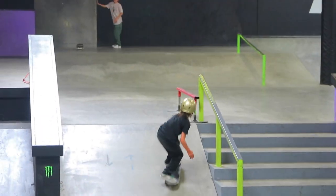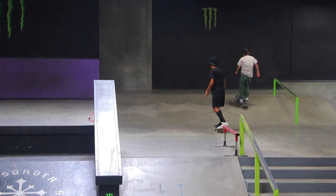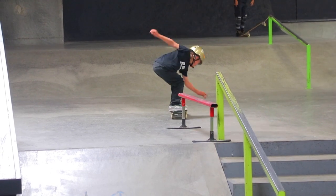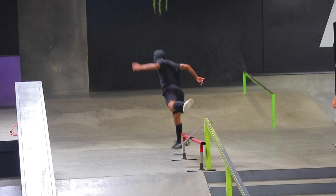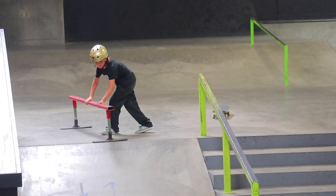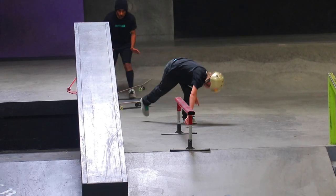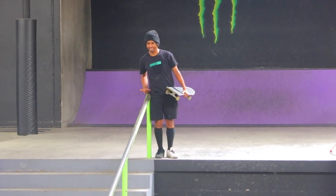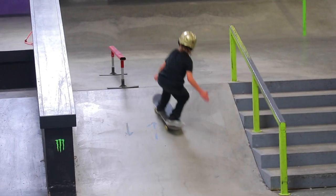Gotta start off small, that's what he says. Not gonna lie, I felt pretty embarrassed not being able to skate this little red rail. Man, that rail's big. You gonna do it? Hey, we gotta warm up. We're starting with the red rail first. All right.